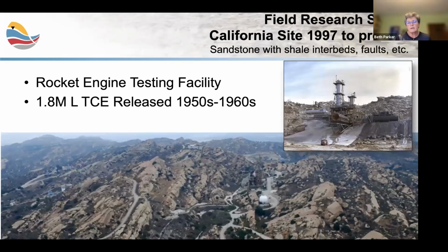I'd like to go to another site in California. I started doing research at this site in '97 with a master's student. This happens to be a rocket engine testing facility where they use TCE to rinse out the combustion chambers that were tested on these stands that you can see in the photograph in the upper right. The sandstone is a marine turbidite sequence, so interbeds of sandstone and shale in a tectonically active area, so faults are also prominent in this area.